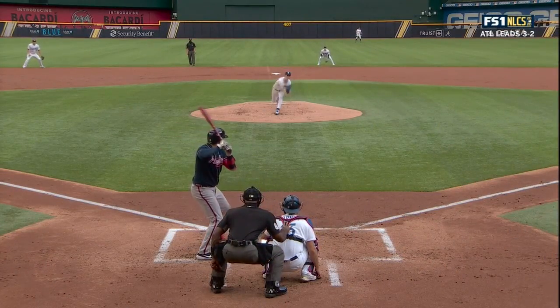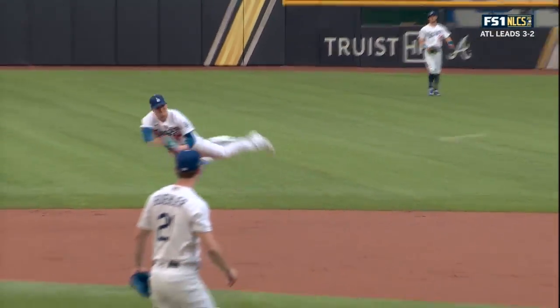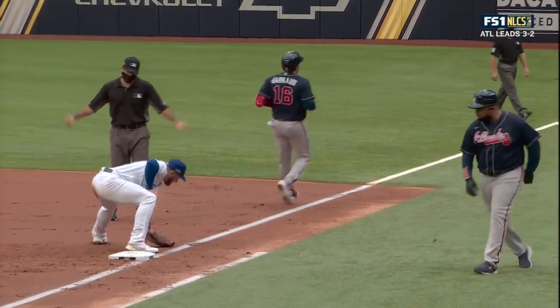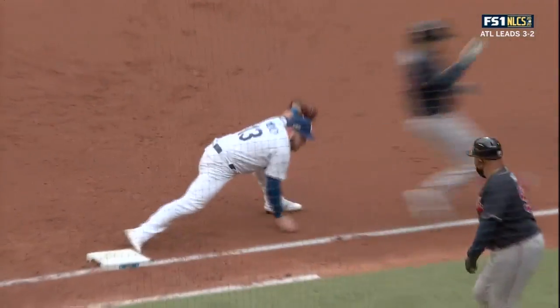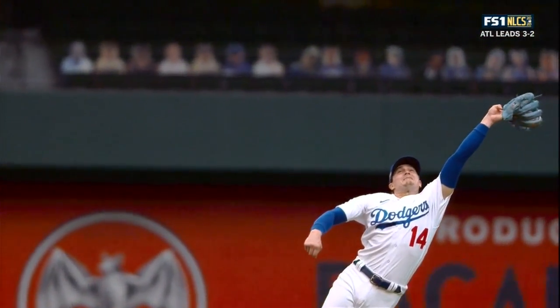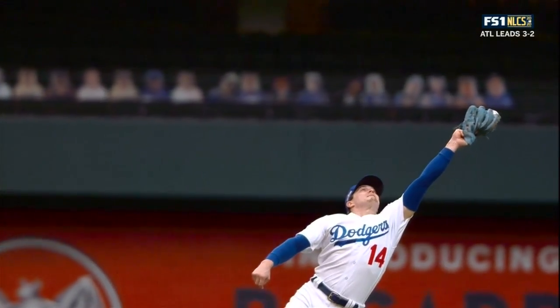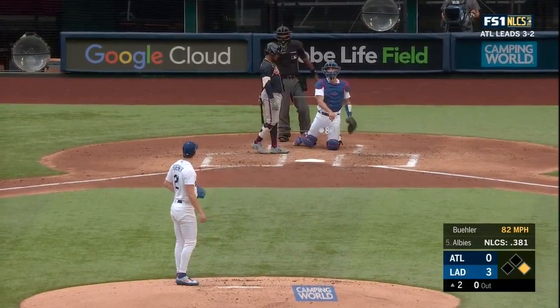Kike Hernandez used everything he had to try to haul that in, then try to get the out at first anyway. Yeah, that was almost an incredible play on both occasions after he got it off his web. Squared up fastball. Darno, such a good fastball hitter. Luckily for him, he didn't take anything for granted, and he was running out of the box. What a great look. Breaking ball drops in for a strike to Albies.